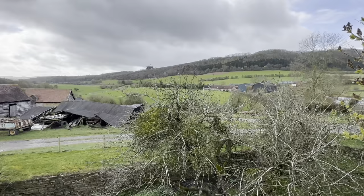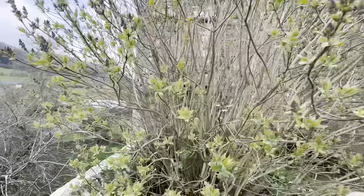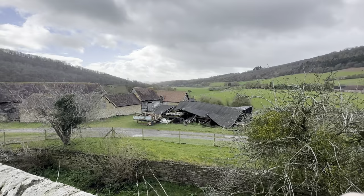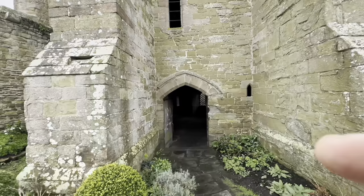So Stokesay Castle did have a curtain wall that surrounded it, but this was removed during the English Civil War because, you know, any place that had a chance of fortification was what they called slighted. And although Stokesay Castle was never actually a serious castle, it was thought wise to remove its meagre fortifications. Yeah, the roof has failed on this barn. It's completely collapsed. So we're going to go into the South Tower.